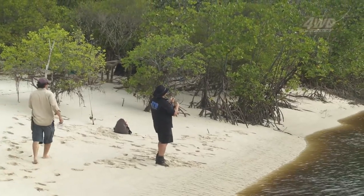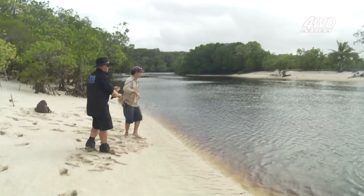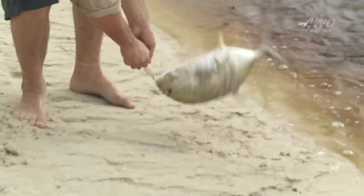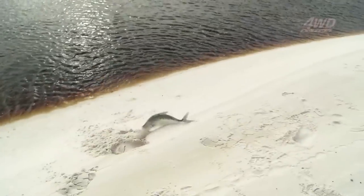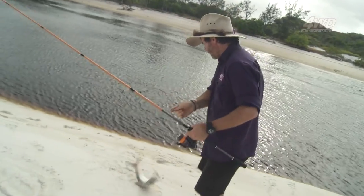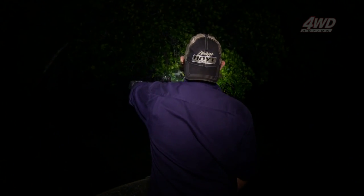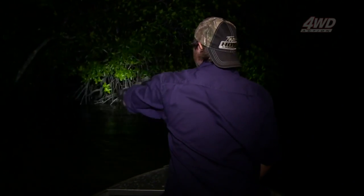Hey Jamie, just go easy on him. Go on buddy, up you go. Oi, settle down, tiger. Inspired by our success fishing off the bank, we're convinced we're going to do just as well with the crab nets. There's one, over here. Straight in.